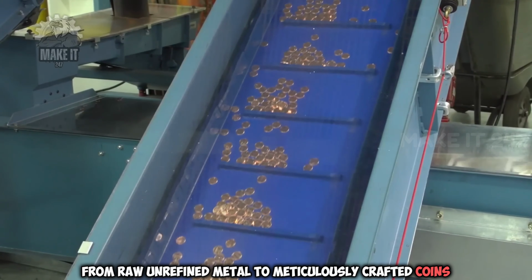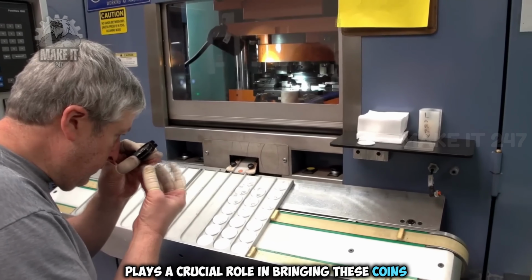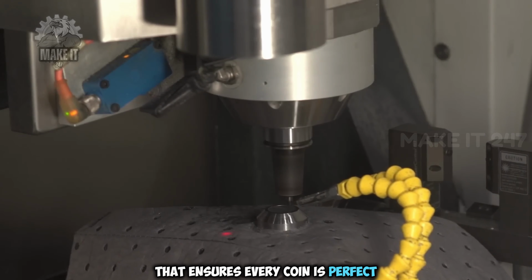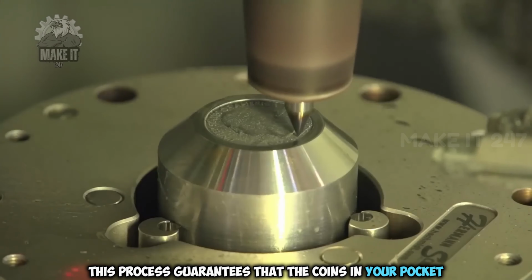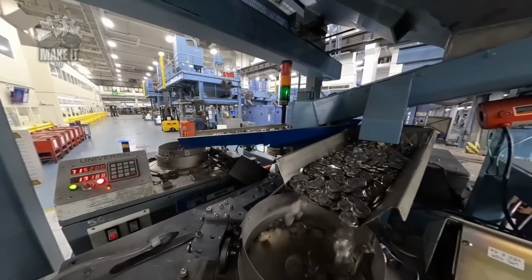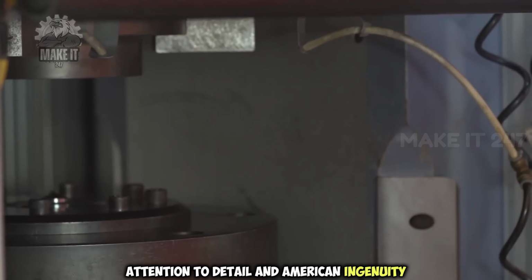From raw, unrefined metal to meticulously crafted coins, each step in the production process plays a crucial role in bringing these coins into our everyday lives. Whether it's the extraction of copper and nickel or the precision stamping that ensures every coin is perfect, this process guarantees that the coins in your pocket are built to last and serve millions of transactions across the nation. Every coin tells a story of careful craftsmanship, attention to detail, and American ingenuity.